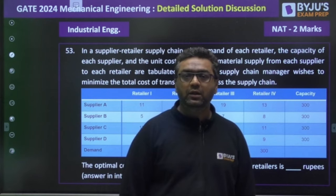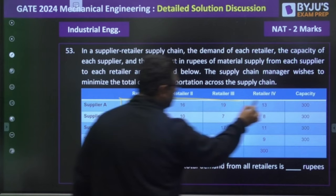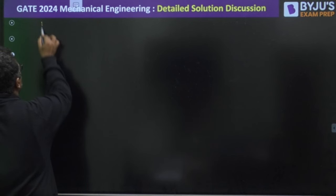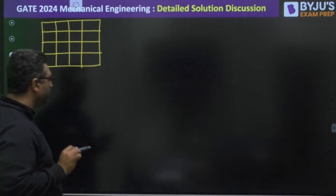You can see, first of all, we need to consider this as a matrix. This is the assignment matrix. This is a 4x4 matrix. As you know, assignment matrices are always going to be square matrices. 1, 2, 3, 4. 1, 2, 3, 4. So, dear, now the quantities 11, 16.